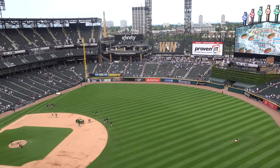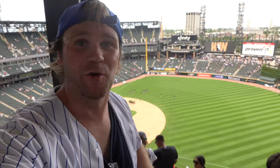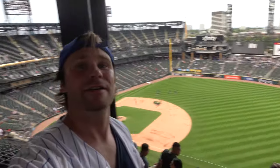The White Sox kicked the crap out of the Cubs. I hate to say it, but I just saw it with my own eyes. Take a look at this view from the top. Just walking up the steps here. It is a little steep. It's hard to vlog and walk at the same time, but look at that. What a great day. I know we got our butts kicked, but it was well worth it.